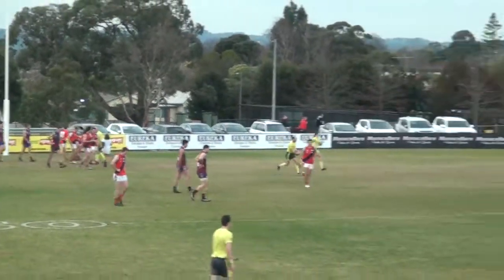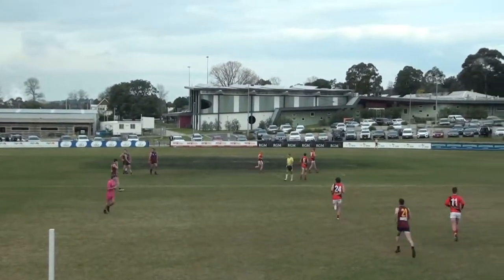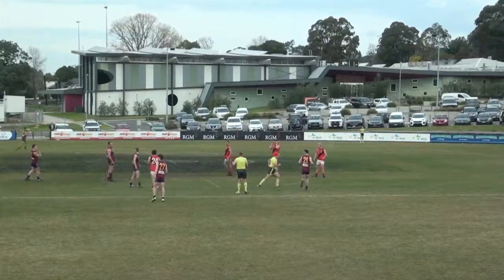And all of a sudden, Boxer left the commentary box and the game has sparked up. You're not wrong. The Redlegs kryptonite in Boxer is gone. And they're up and about. Ethan East with a great goal. The first time that they've kicked 2 goals in a row, the Redlegs.